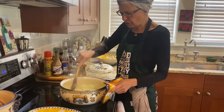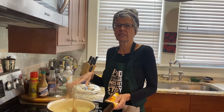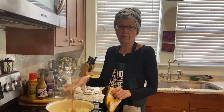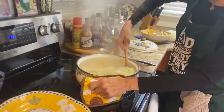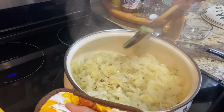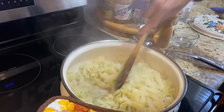Okay, so the cabbage has cooked for about 30 minutes. The full-time preparation of this dish is about 55 minutes. It's going to serve 4 very generous portions. So it's been cooking down, as you can see. You can also see the beautiful color of the white, the green cabbage, the onions, the caraway seeds here.